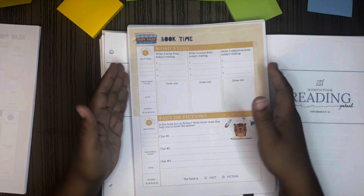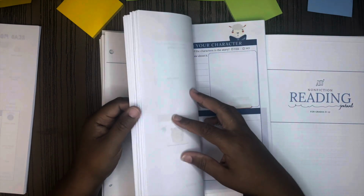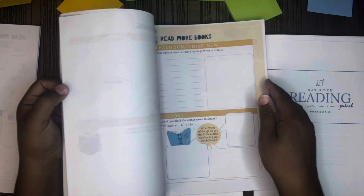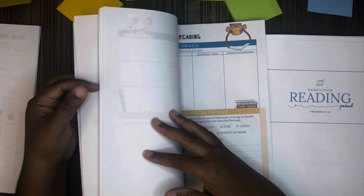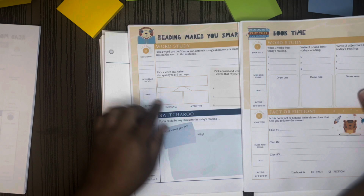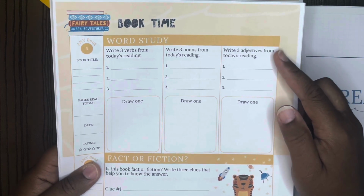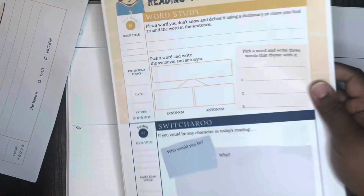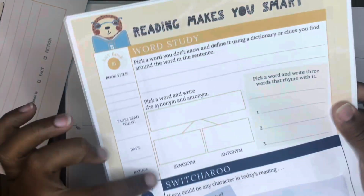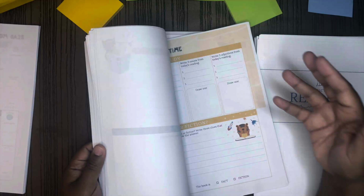Even though the topics are repeated to a certain extent, I would say every 30 days, the way they do them is not the same. So for example, this word study has it done this way, writing 3 adjectives, 3 nouns, 3 verbs, and draw it. And then this one has a different way, finding the synonym and antonym. So even though the topics up here on the sheets are repeated, the style in which they are done is not the same, which makes it more fun.